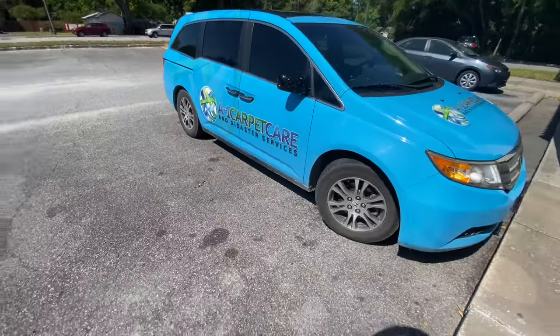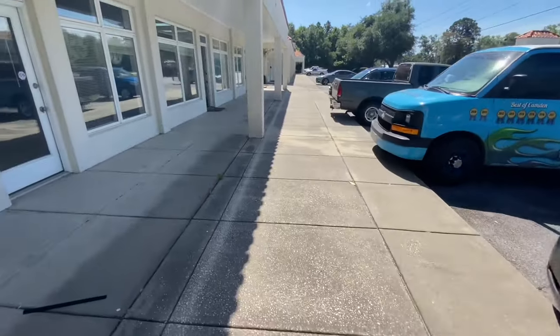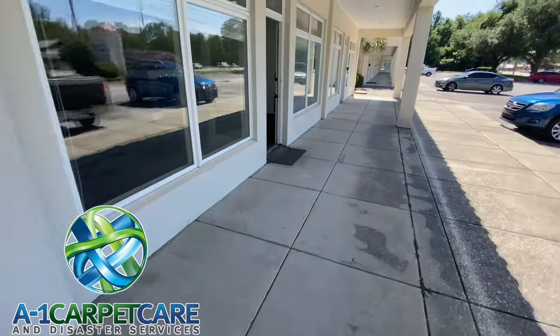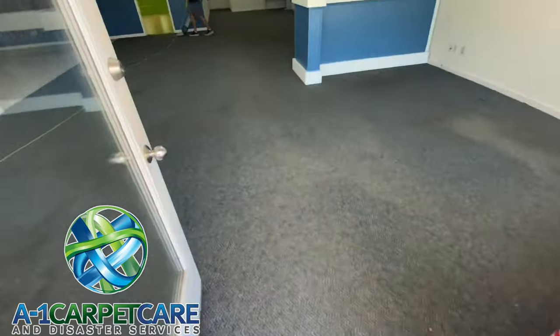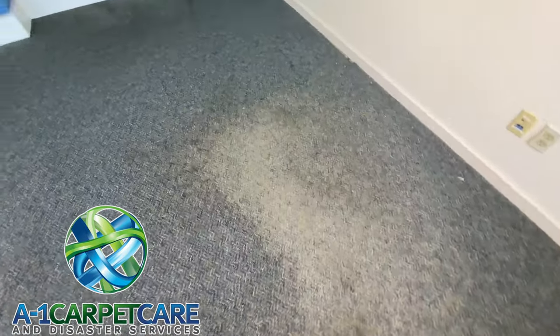Beautiful Honda Odyssey wrapped up with A1 carpet care, and I followed Cole, Twinkle Toes Conley, and our brand new guy Tristan to the second commercial job of the day. The first one was so clean it wasn't film worthy, but this one, as you'll see, a little rough. Probably hasn't been cleaned in many years.